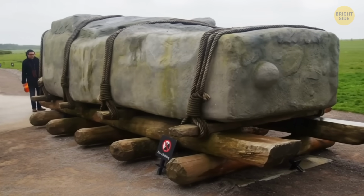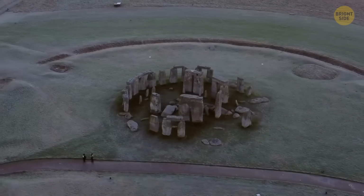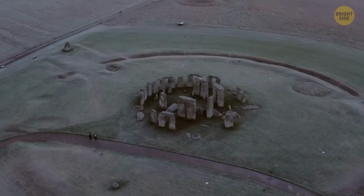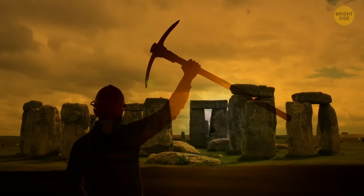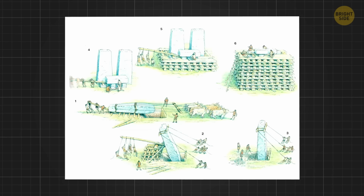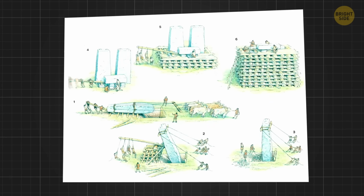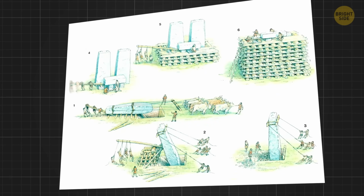They moved those stones from 19 miles away and placed them in a big circle with 5 tall stone arches shaped like a horseshoe. Experts think building Stonehenge took more than 20 million hours of hard work. And that's a lot of teamwork, strength, and planning for people who didn't even have machines.